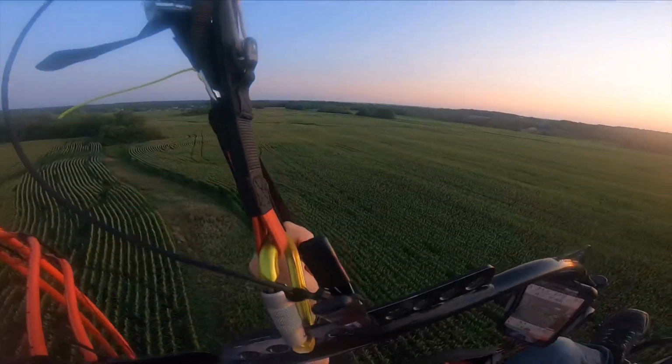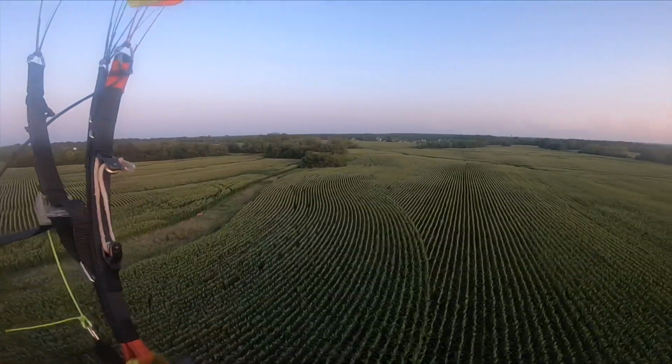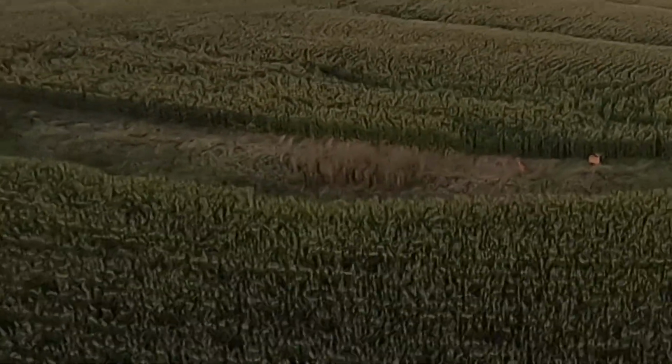There's two deer right below me. How cool. I gotta circle and see them. Yeah, two deer, little deer right next to me. Oh, one's a buck and one's a fawn. How cool. Right above them right now.